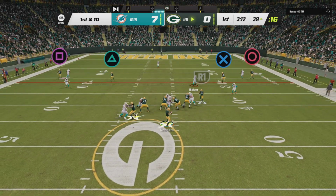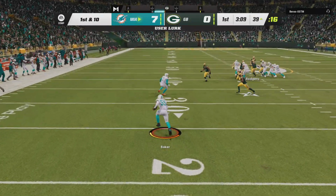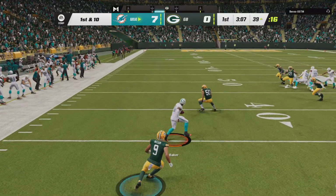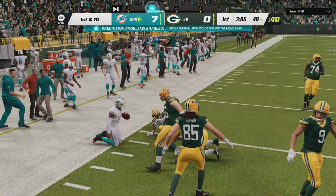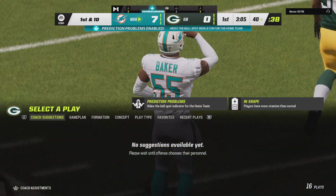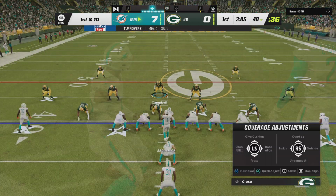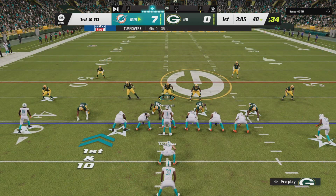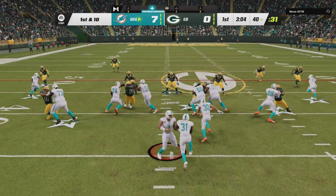Throwing on first down is Rodgers. Oh, he tries to force it in, and it's intercepted. Picked off by Jerome Baker. And the Dolphins are going to get the football here at their own 40-yard line. Stop, Brandon. This is a veteran quarterback back there. He should know better than to make a throw like this. This is definitely not his best ball. And I think he knew this was trouble the second it was leaving his hand.